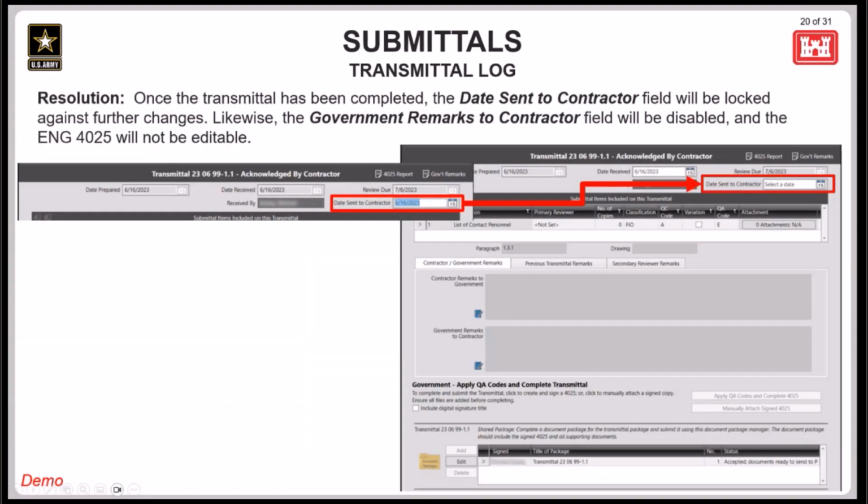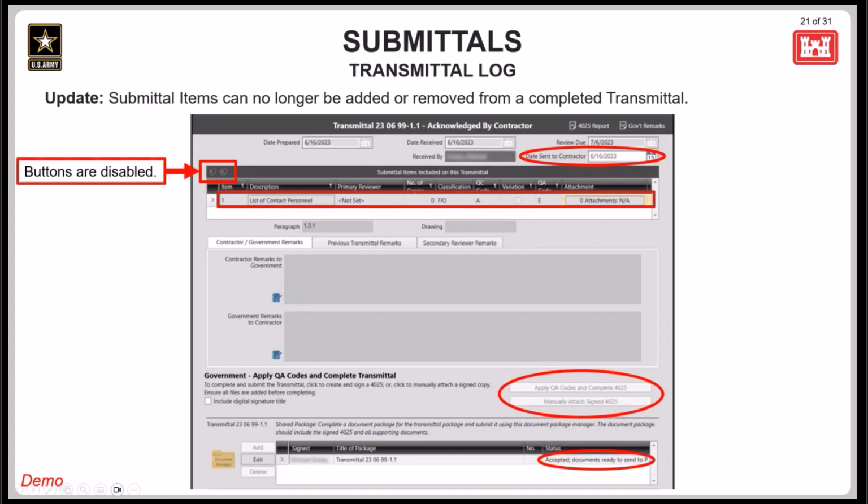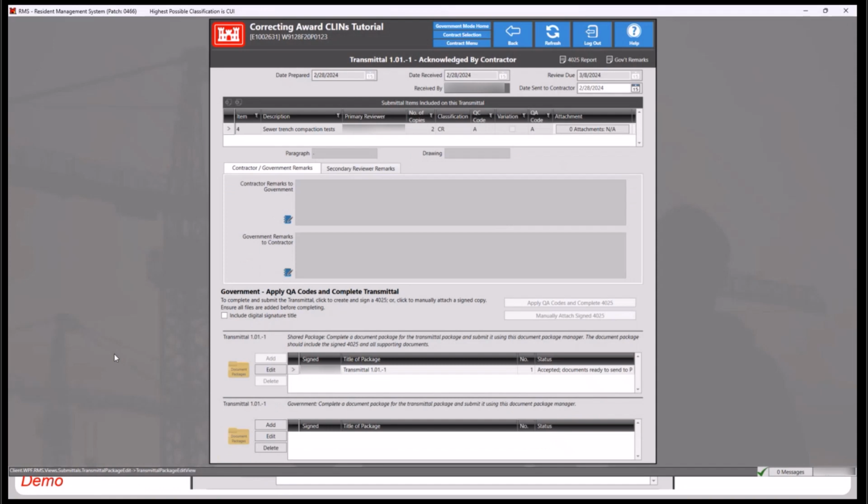For this demonstration, I'll first go over this fix shown here on slide 20 for editing the date sent to contractor field on a completed transmittal. And since we'll be in the same place under the same circumstances, I'll also review this update for the add and delete buttons in the submittal items included on this transmittal, again in a completed transmittal. So for this demo, I'm just going to reuse the transmittal that was used in our last demonstration, which has been completed and acknowledged by the contractor.